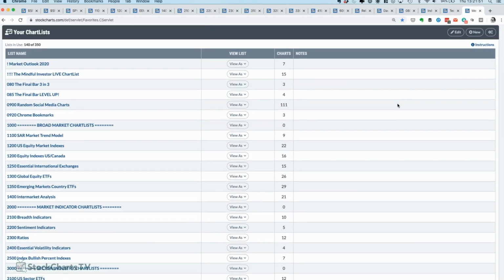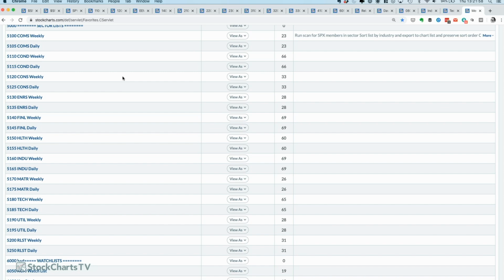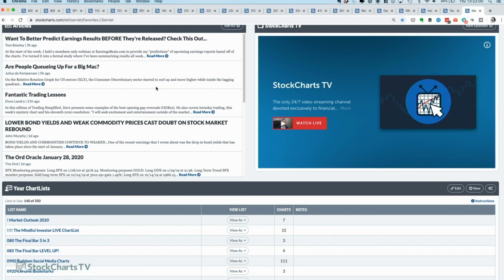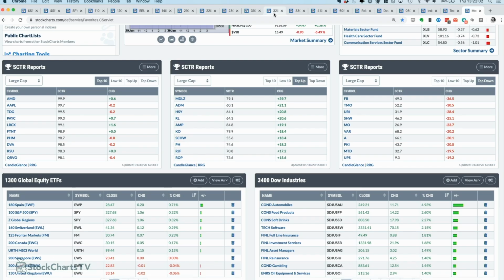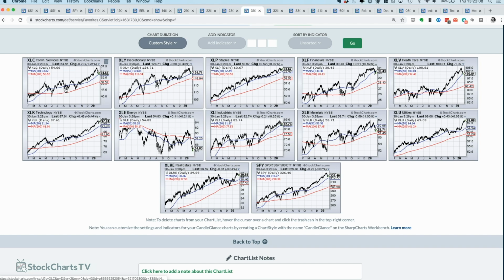So if you go to your member dashboard and click on the chart list button, you're going to see a listing of all the different chart lists that you've created. Also, chart packs that you've enabled are going to appear on this list as well. What I'm going to do is show you one of them, and we love to occasionally do this segment just to show you some of the options of ways you can use the chart list platform.